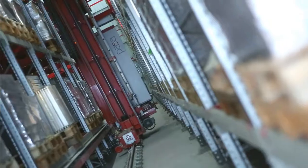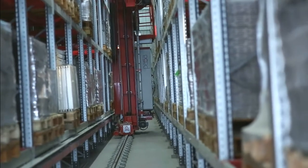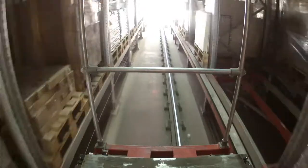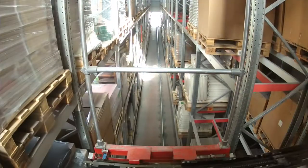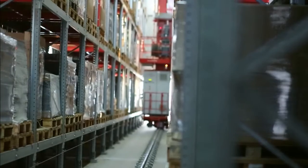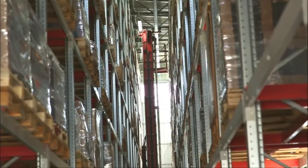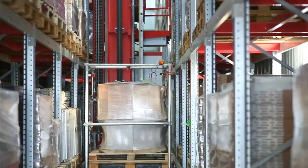Since it is the best system to utilize vertical space, the product storage rate per square meter is pretty good. ASRS system can be used in all industry sectors that need high speed and efficiency. Minimum space, maximum storage. Üçge DRS.